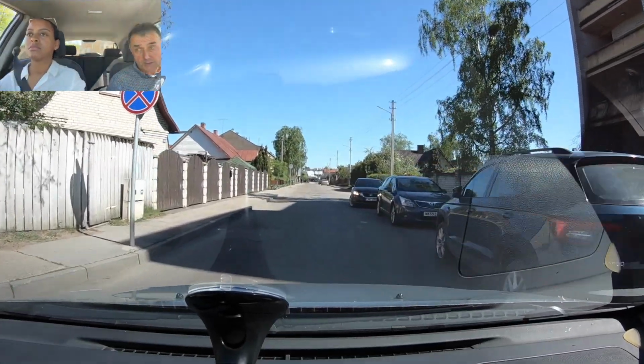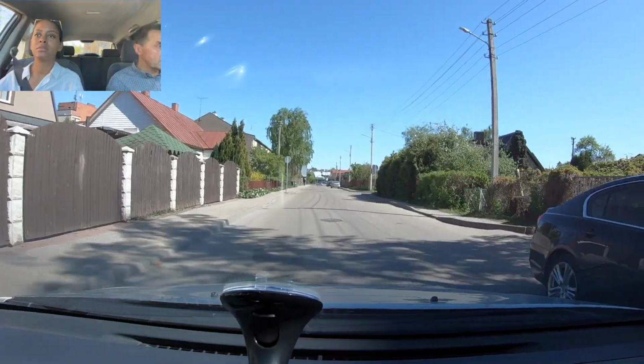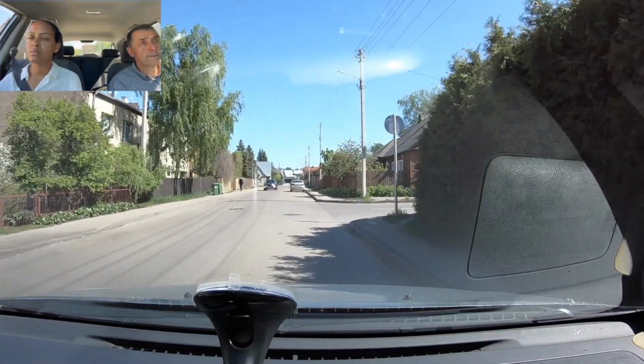It's very good because that truck goes there and you give more space for oncoming traffic. And we go straight, we cross the street and that street.